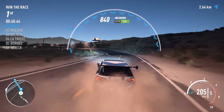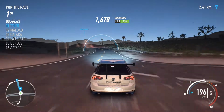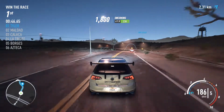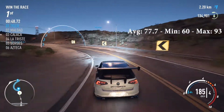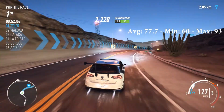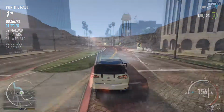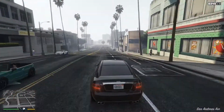In my opinion, this is one of the best looking games that I have ever played, and on the high preset, which the game set to itself, I got an average of 77 FPS and a minimum of 60. Very good result for a start. Next, I chose GTA 5.